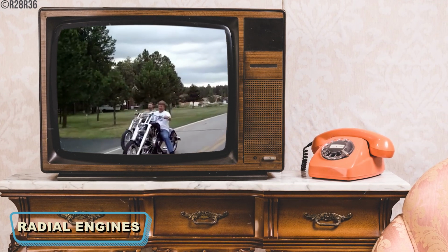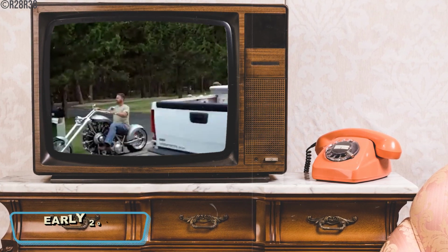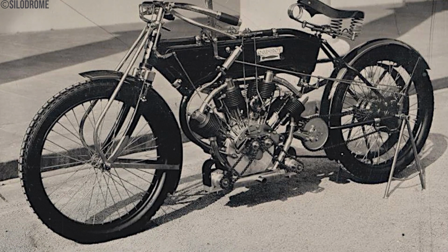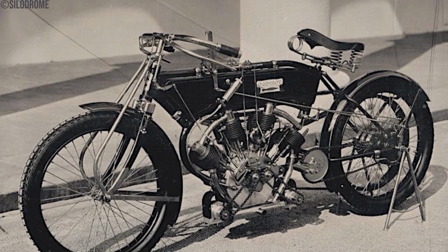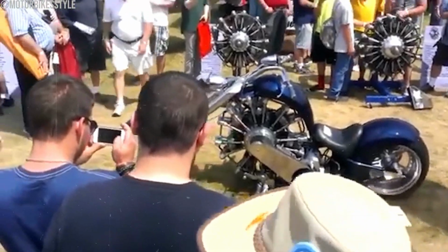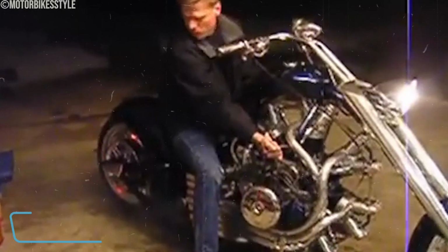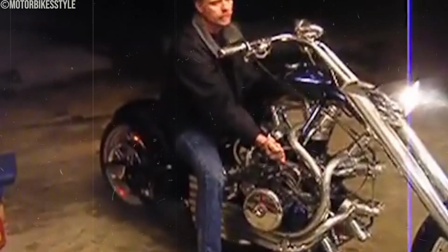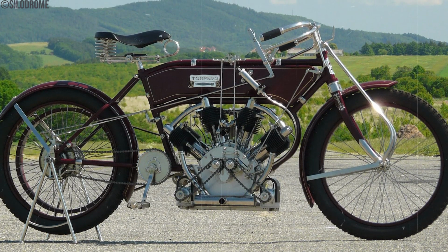Radial engines mounted in the front wheel of motorcycles were an innovative yet hazardous feature from the early 20th century. Inspired by aircraft technology, these engines were designed to fit inside the front wheel, creating a unique and compact power source. This concept appeared in the 1920s with motorcycles like the Megola, which had a 5-cylinder radial engine directly mounted in the front wheel. The main danger of this design lies in its effect on handling and stability.